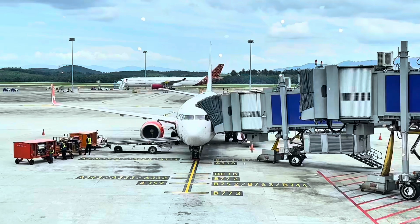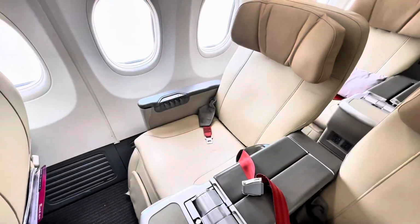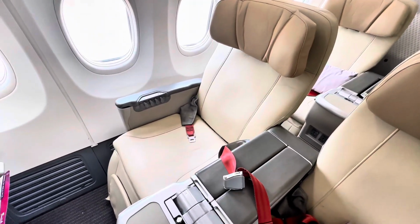Having cleared security, I got a nice view of a Boeing 737-800, which was going to take us today to Jakarta. Having flown this exact plane type barely 2 hours earlier, I wasn't surprised by what I found on board, but I was pleased all the same.